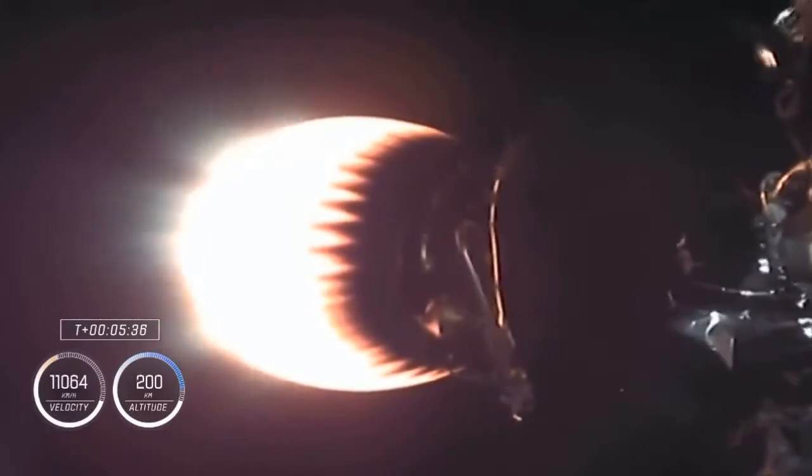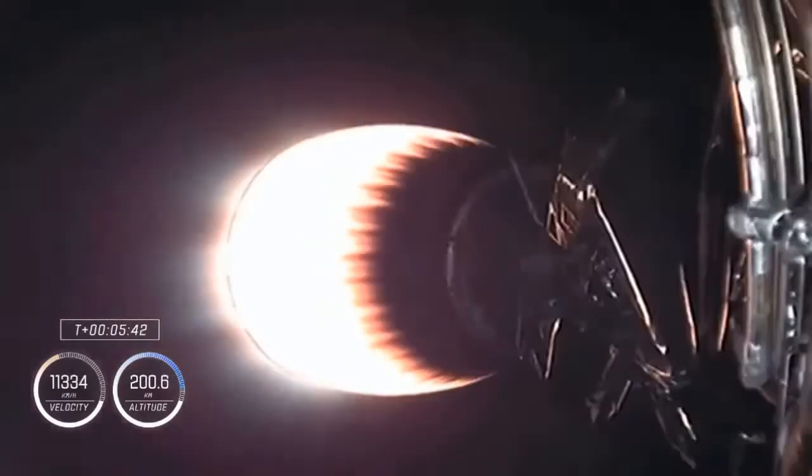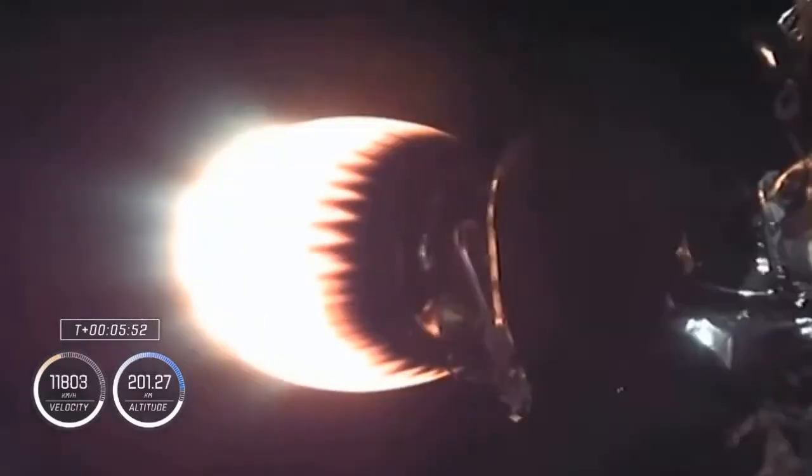Now currently the first stage has begun its descent. It is through apogee. It's beginning to come back down, and in another couple of minutes we will have the entry burn, where we begin to slow down the first stage. SpaceX, trajectory nominal. Copy, nominal trajectory. Another call out, another nominal trajectory, just what we love to hear.